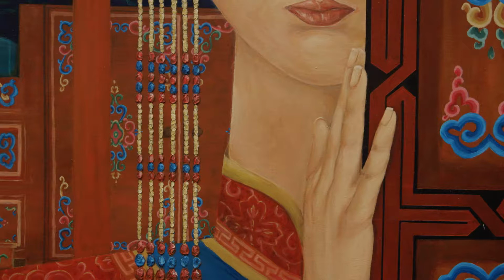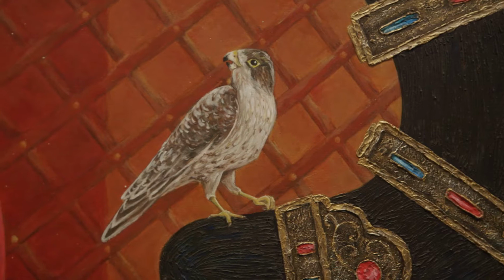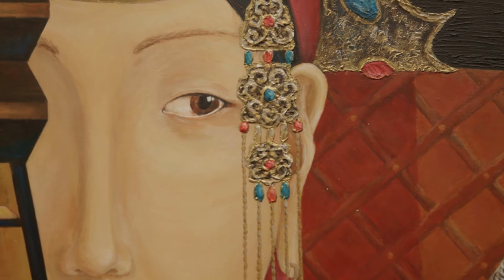For the materials, I decided to use wood. The Mongolians often painted on their furniture and doors, and I wanted to recreate that sort of effect for my artwork. The use of texture was suggested by one of my teachers to create a relief effect, and I think the texture really brings another dimension into the work.